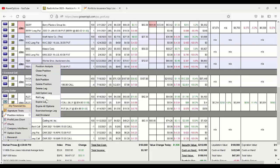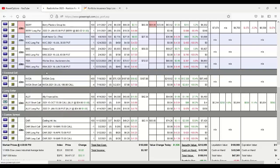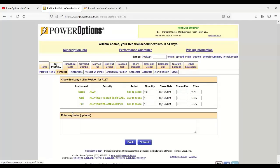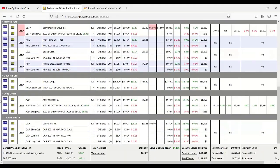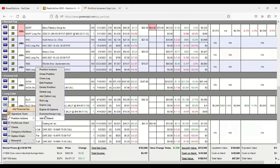Or, of course, if I had rolled this 55 call for October 15th out to the 55 call for November as the price has increased, I would choose to roll leg. But we can just go to close position. No, that's not what I wanted to do. We just wanted to close the leg, Greg. My apologies. Let's go back. Let's do that correctly, Mike.